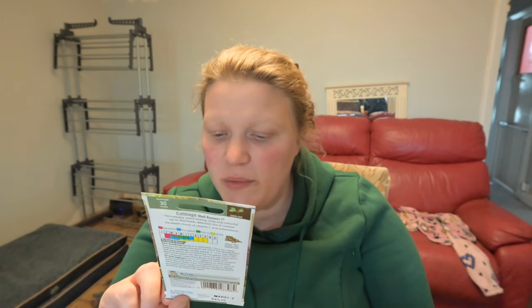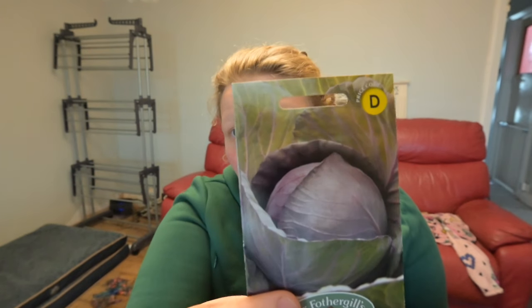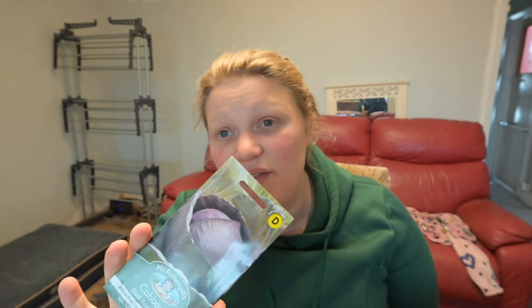You've got Romanov, which is an F1 hybrid. As you can see, I do use a variety. I do use F1 hybrids, and I do use heirlooms, just depending on what I get. I buy everything, so I'm not too choosy. But I just love those variegated leaves. I actually just made some canned coleslaw, and it had the variegated leaves in it, and I just thought it looked so nice. The outside's variegated, and as you go in, it gets more and more purple, and my partner just likes purple cabbage, which is wonderful. Dutchman is another cabbage that we grow.